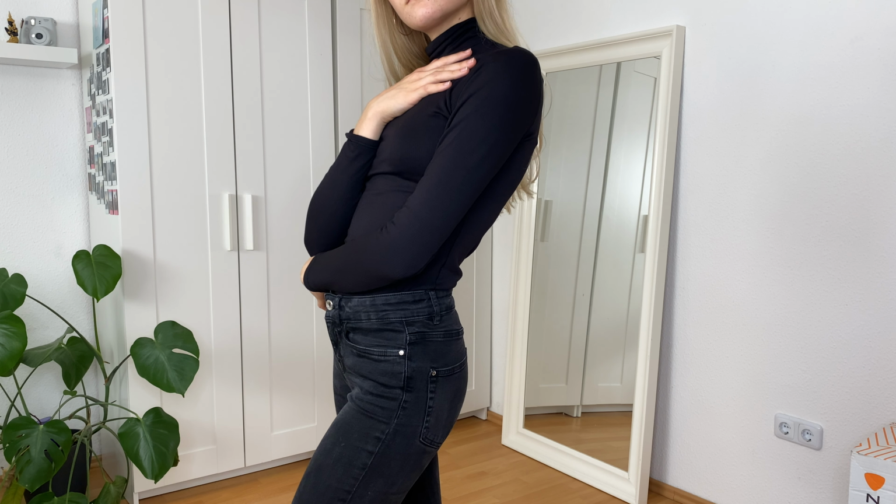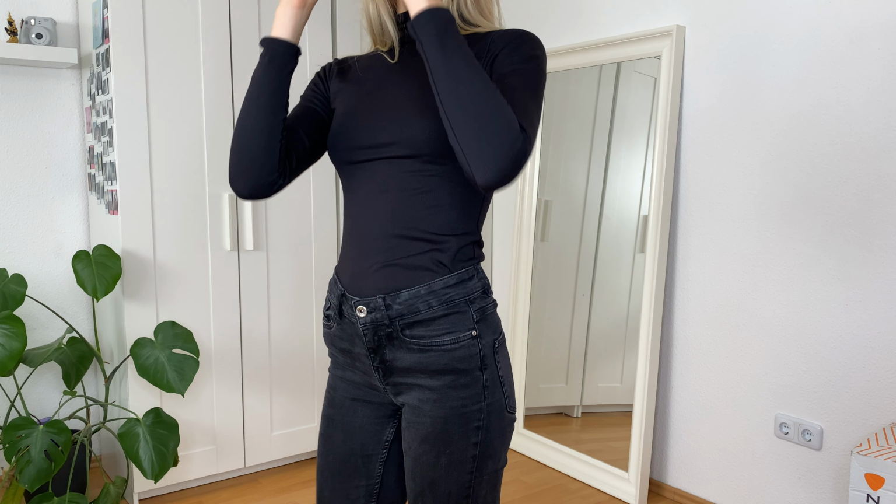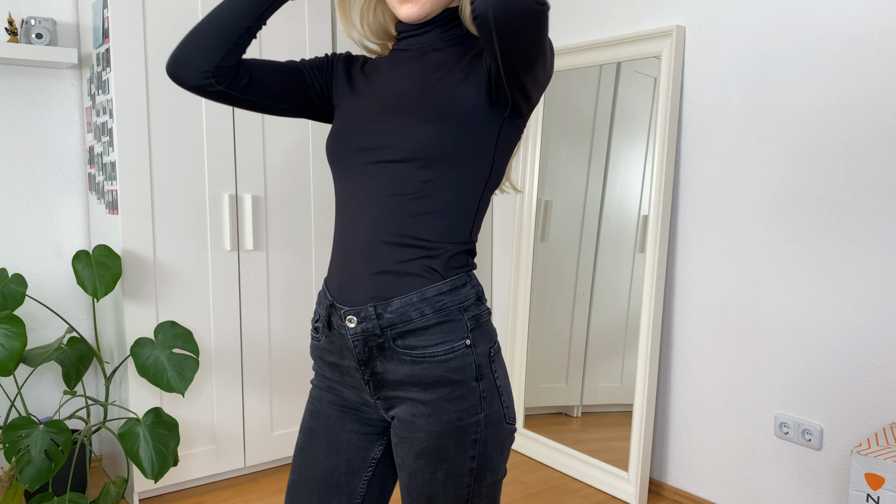Quick disclaimer though, I didn't know this before, maybe there's more of you. You cannot return these because they fall under the category of underwear, because you are supposed to wear them under your clothes. And I'm currently trying to give them to friends, because I sure as hell don't need 6 turtlenecks.